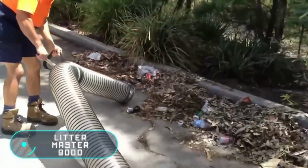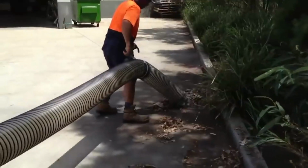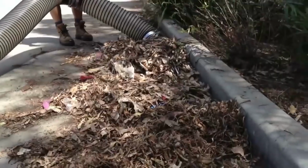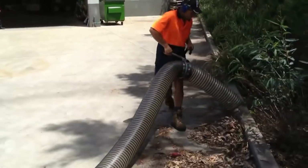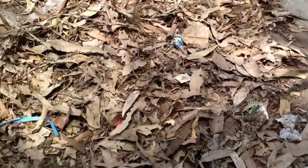Littermaster 9000. This vehicle is ideal to clean bottles, straw, plastic cans, glass, plastic bags and other items quickly and with high quality. This equipment makes it possible to quickly collect garbage after massive sporting and cultural events. The developer assures that this vacuum vehicle is far superior to conventional gasoline-based blowers.